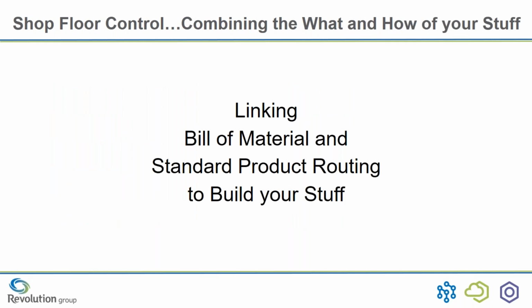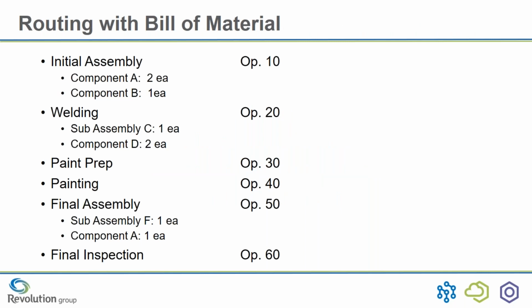So now what we need to do is combine our bill of material and our standard product routing, and the combination becomes a shop floor job, and that's how you build your stuff. So here's an example of that. Operation 10, we're going to take two of component A and one of component B and put those together in our assembly. Then we're going to take that, which is subassembly C, the result of op 10. We're going to take one of those and weld it to component D, and we're going to put two of those guys on it in operation 20.